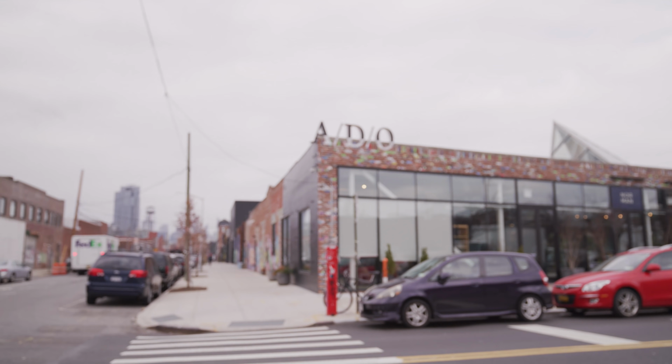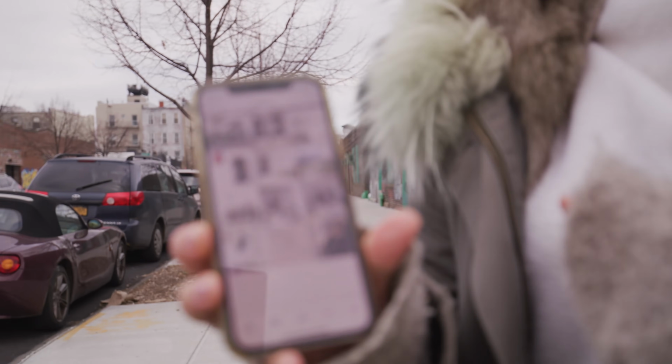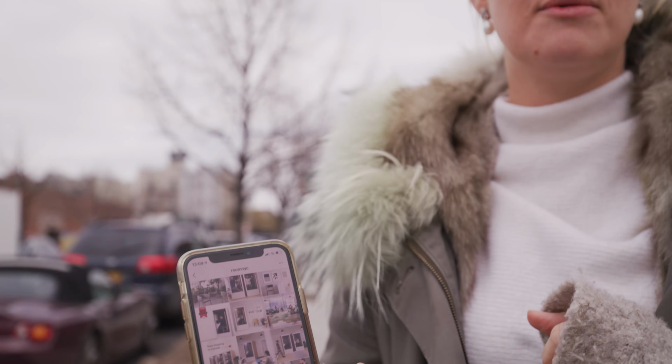We just arrived in Brooklyn at ADO Workspace, and we're meeting with Get Room. You have to check out their Instagram account. It's really, really nice. I love everything. And it's a super hot topic because Get Room does phone booths, and I know a lot of people are talking about phone booths these days.